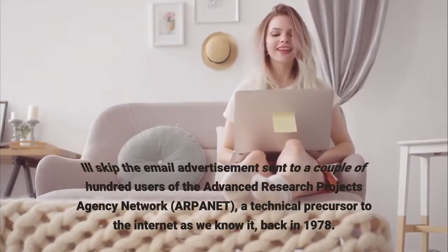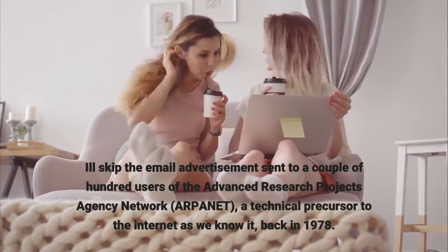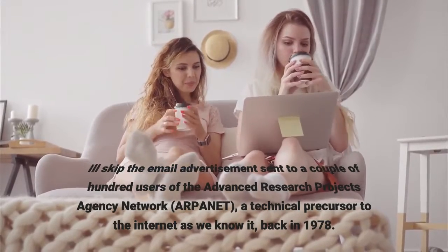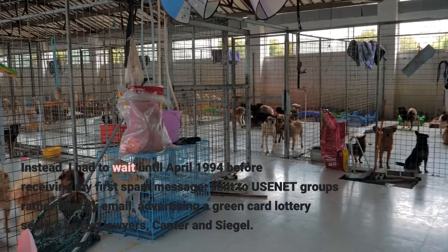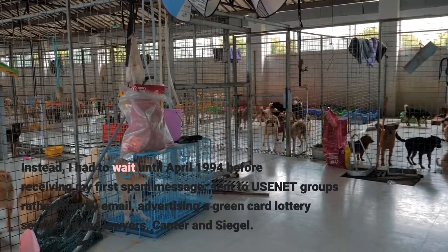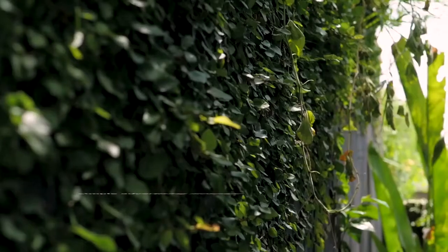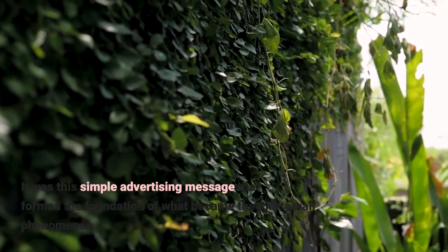The history of spam is a long and dishonorable one. You'll skip the email advertisements sent to a couple of hundred users of the Advanced Research Projects Agency Network, ARPANET, a technical precursor to the Internet as we know it, back in 1978. Instead, I had to wait until April 1994 before receiving my first spam message, sent to Usenet groups rather than by email, advertising a green card lottery service by two lawyers, Kander and Siegel. It was this simple advertising message that formed the foundation of what became the junk email phenomenon.